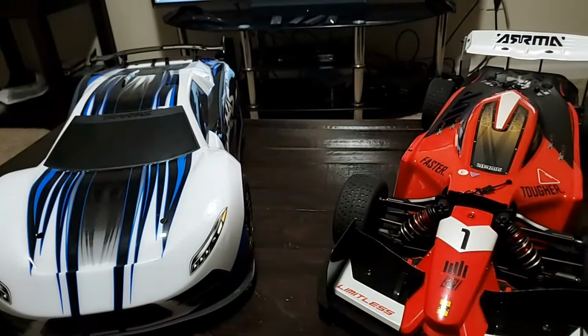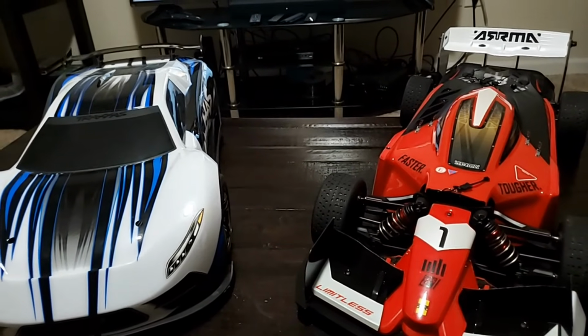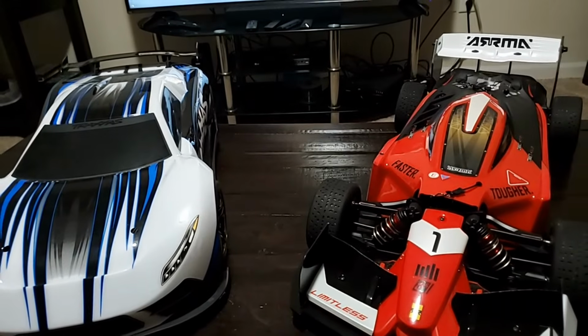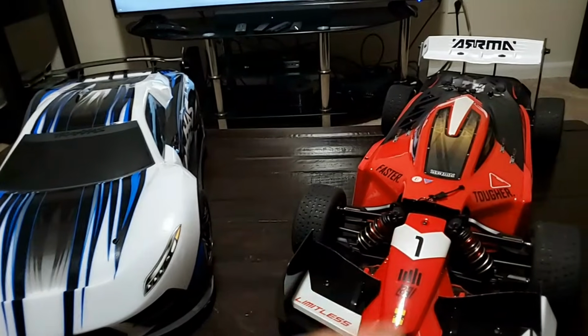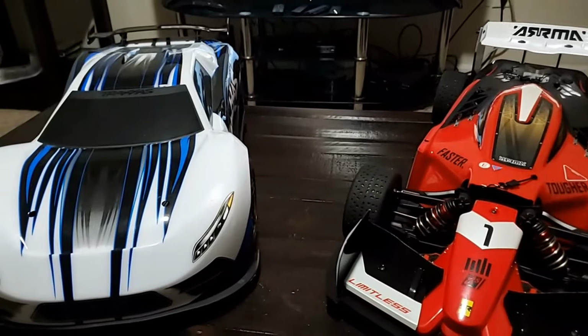I just never did it. But that's an extra 80 to 100 bucks, I think it was, to be able to put a center diff in there. I think if Arrma made it to where you could put the center diff in, they would have to change a lot of that stuff. I probably would have liked it a little bit more, but that was just me.